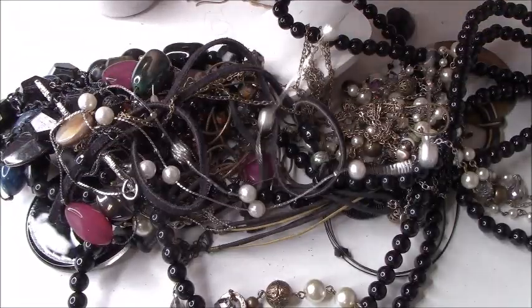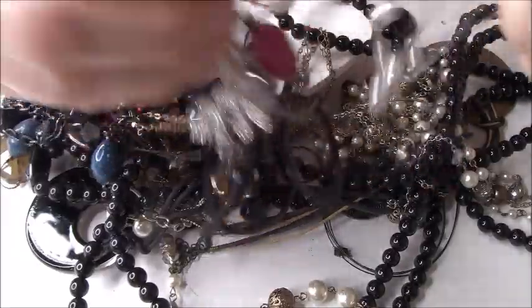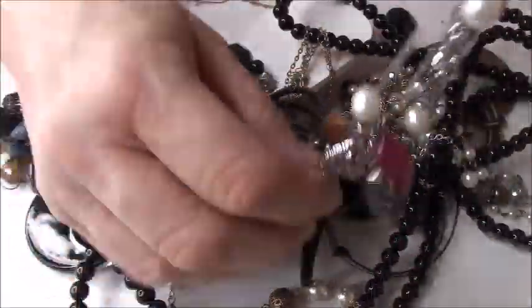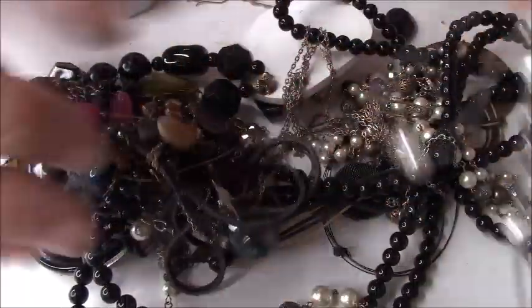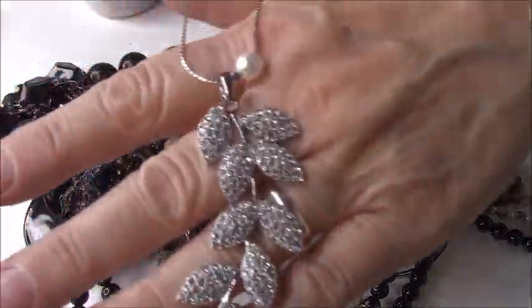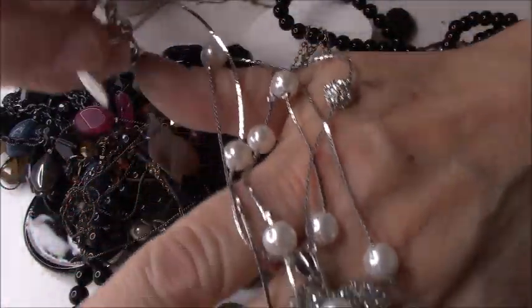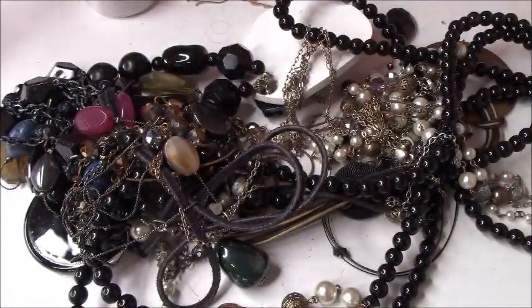So I'm not sure. Now this one says Chico's. It still has the tag. Let's see, what does it say? $39. So that might be worth something. Oh, and it has a real pretty flower on it too. Oh, look at that. That's really pretty. Let me hold it up. Or not flower. Rhinestone leaf. And it's pearls on the chain, and it has the tag attached. So that's definitely listable. I don't know for how much, but I'll definitely list it.